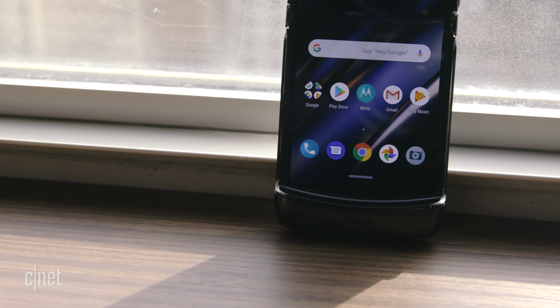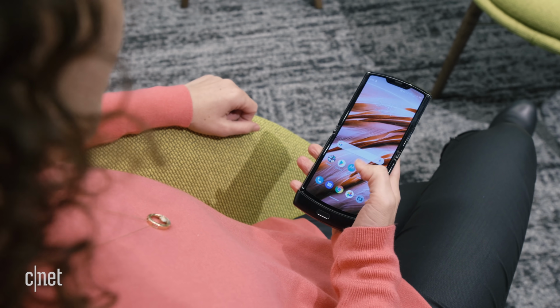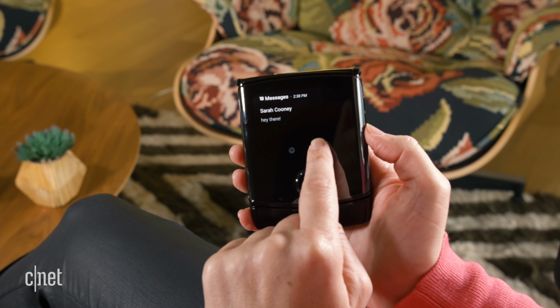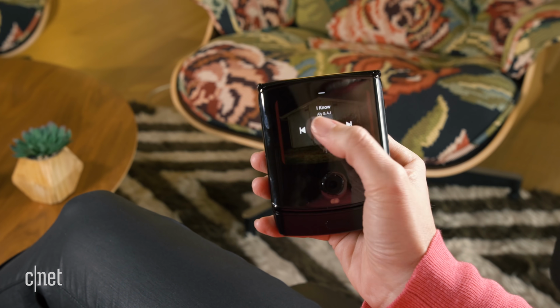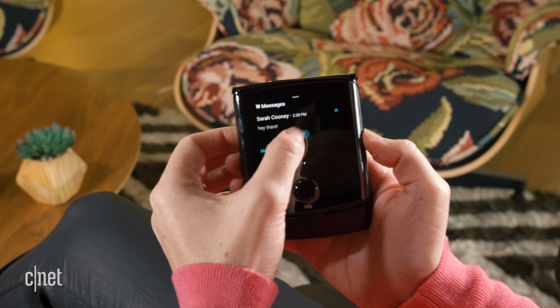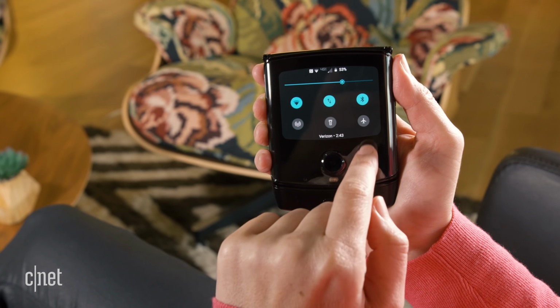The Razr has two screens. There's this external screen and then the one you see when you unfold it. The external screen is 2.7 inches from side to side, and this is where you're going to see the time, your battery life, any notifications, where you're able to kind of toggle any control. So if you're playing music, you'll be able to pause from here, skip tracks, respond to alerts and see them, and of course access some very basic settings. Right below that, you've got the 16 megapixel camera.